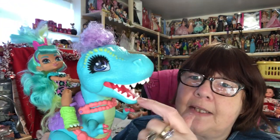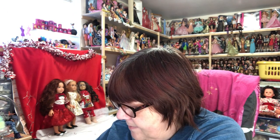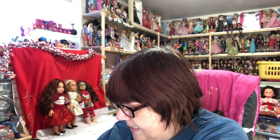I don't know why those legs are clicky, but yeah, the dinosaur can walk. It's very sturdy, the dinosaur. Rosie and her brother are gonna love playing with this. And then also you get some extra little bits and pieces with it.